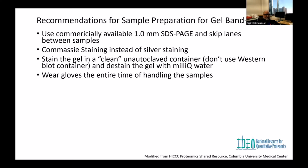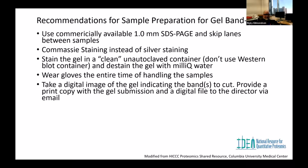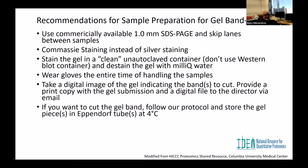Wear gloves. Put on new gloves to cut, cutting out with a new razor blade or scalpel. Take a picture. You can put these on a scanner, or pictures with iPhones work out reasonably well now too. If you want to cut the gel, putting it in a PBS at 4 degrees is fine.